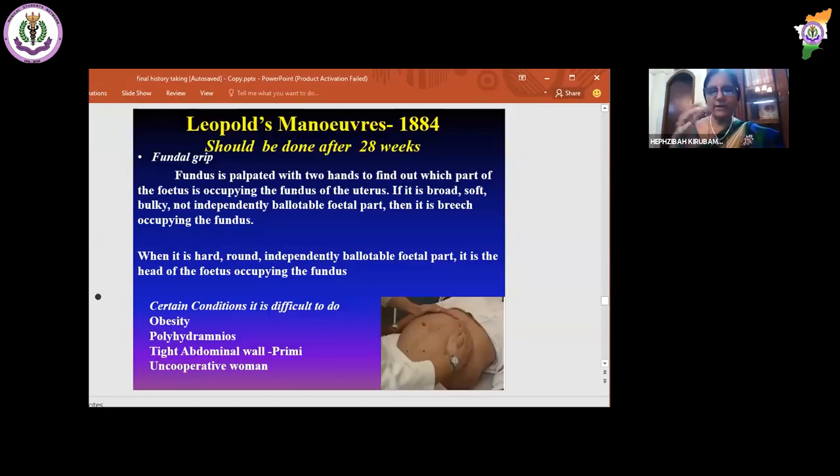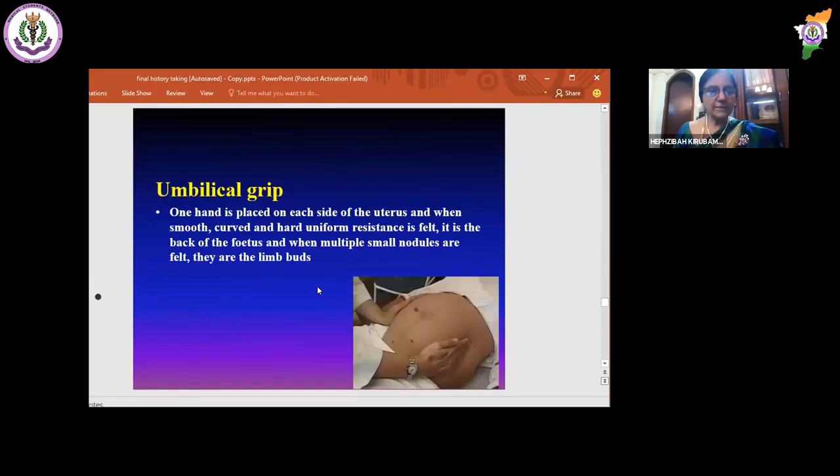If it is a round, hard mass which has independent ballotability, of course, that means it is a head. But in certain conditions, these maneuvers are very difficult to do: in case of obesity, polyhydramnios, in primigravidas when they have a tight abdominal wall, and in very uncooperative patients. So we finish the fundal height and fundal grip. The next will be the umbilical grip. For the umbilical grip, you keep the hands on either side of the uterus.